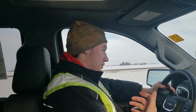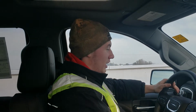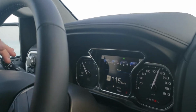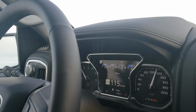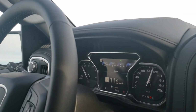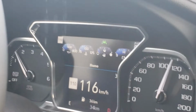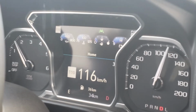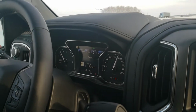So as we're cruising at about 115, it even shows you the speed limit here. Oh, and watch the top of the dash where you see the car with the little green lines there. Is it going to let me go out of lane? Oh yeah, it'll let me go out of lane. That's funny. But this is my lane keep assist telling me I'm going out of lane.